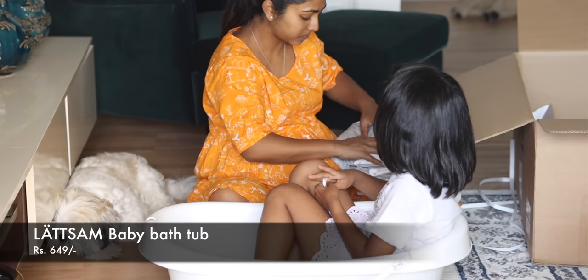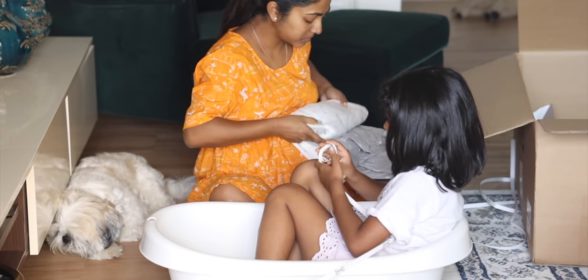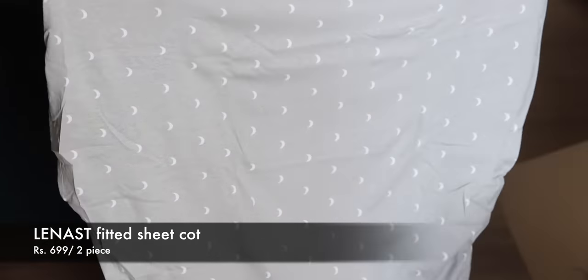I also got this baby tub from IKEA. I thought it was very inexpensive compared to the ones on Amazon, and once the baby is a year old, we are anyway going to use the tub in the bathroom, so it wasn't worth spending much on a tub. That's so cute. It has a moon on it.